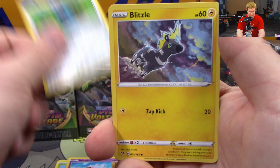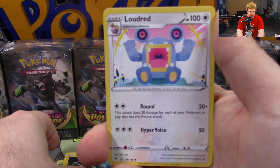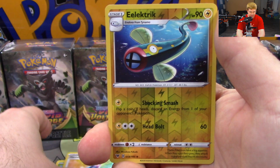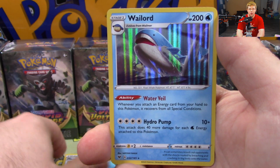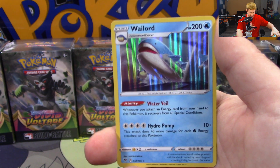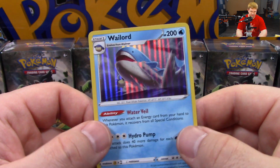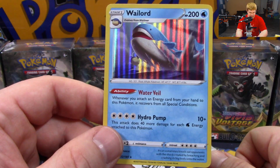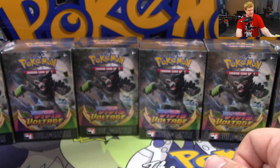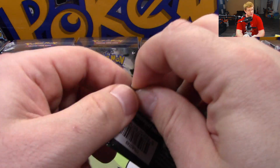Executes, Woobat, Beldum, Blitzel, Milcery, Pincurchin, Loudred, Memory Capsule, Reverse Electric, and Wailord. Big ol' Wailord with Water Veil. So we've actually seen this before where you attach an energy card and get rid of all special conditions, so that isn't unique, but Wailord actually is at a modest 200 HP.